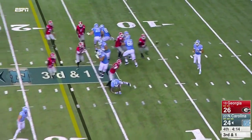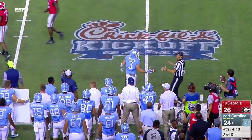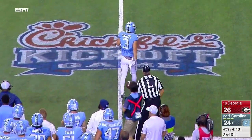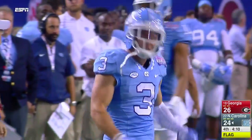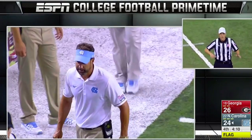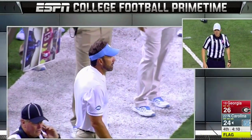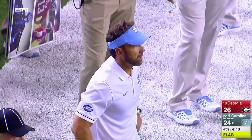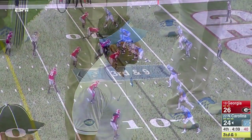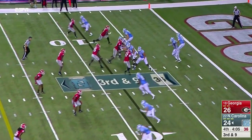They roll the pocket. Simple pitch and catch for the first down with a flag thrown in the secondary. Ryan Switzer just couldn't put the brakes on fast enough to roll upfield. Pass interference, offense, number 13. Penalized half the distance to the goal line from the previous spot. Repeat third down. Obviously, instead of a first down for North Carolina, it's 3rd and 9.